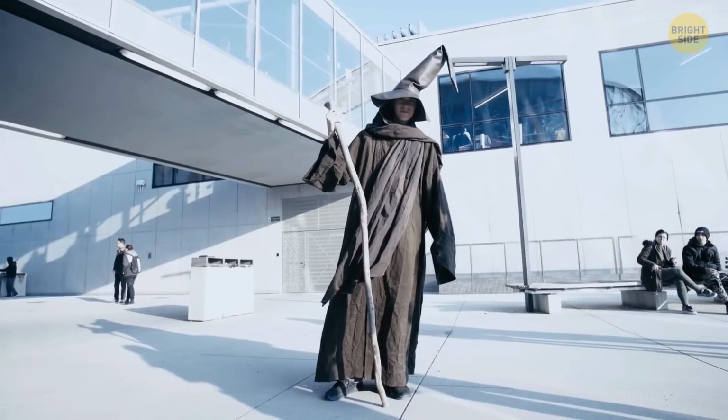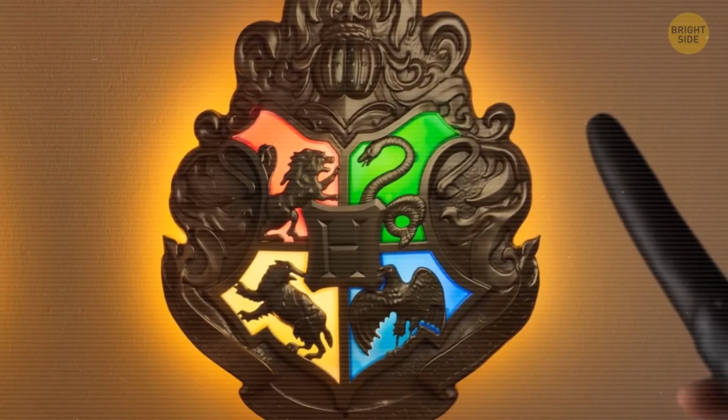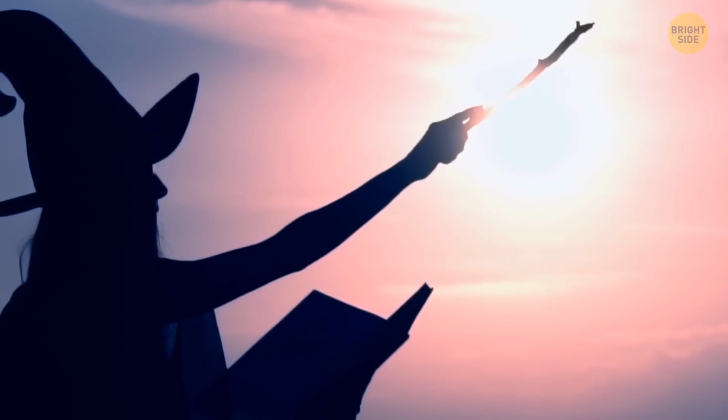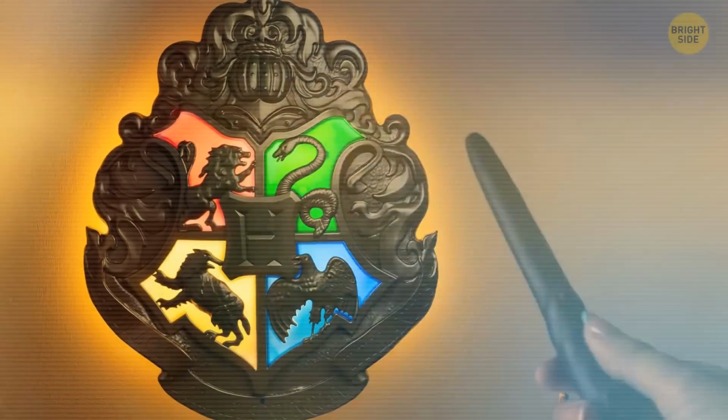Harry Potter fans, how do you feel about a night lamp in the shape of the Hogwarts crest that comes with a remote control wand? I think my favorite part is the wand. I always wanted one of those. Way to go to whoever came up with this ingenious idea.